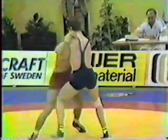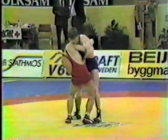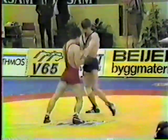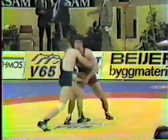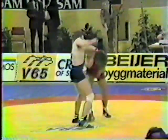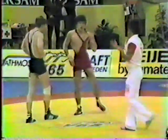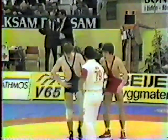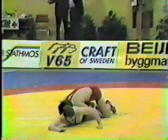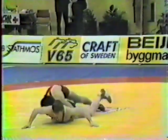Okay, the second period, score 2-0, Romanian guy ahead, and yeah, he's really looking for that arm spin. I can see he's looking for the possibilities on arm spin and arm throw. They're catching up, the Polish guy, Bogusław Klosik. Yep, nice body lock. Let's see if he can perform the gut wrench.